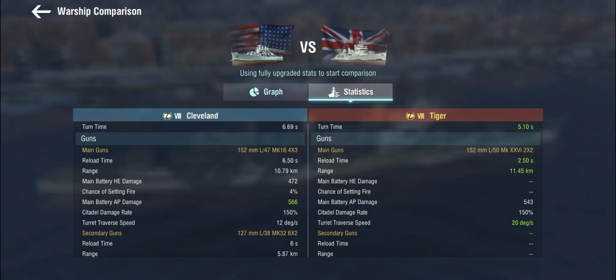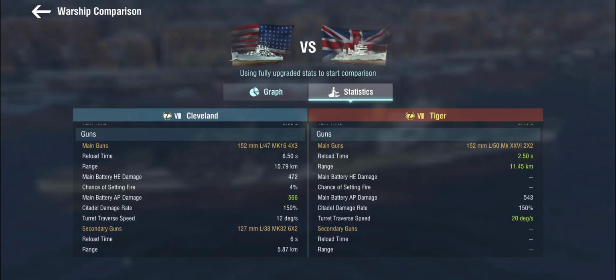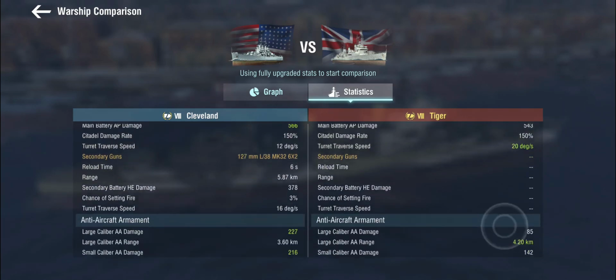The thing is, unlike with other British light cruisers, premium light cruisers or premium cruisers in general that tend to get high explosive shells, the Tiger does not. These are armor-piercing guns only. Right? So, yeah, compare that to the 12 152mm guns on the Cleveland. Yes, she has a longer reload. No, she's still a lot better at that.